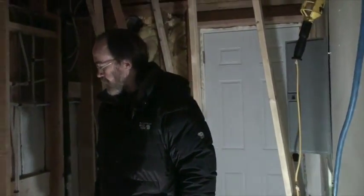If I decide that it's not level enough or it's just not good, we can do another pour of self-leveling on top, and then it'll be nice and flat. Lots of repairs to do, obviously.